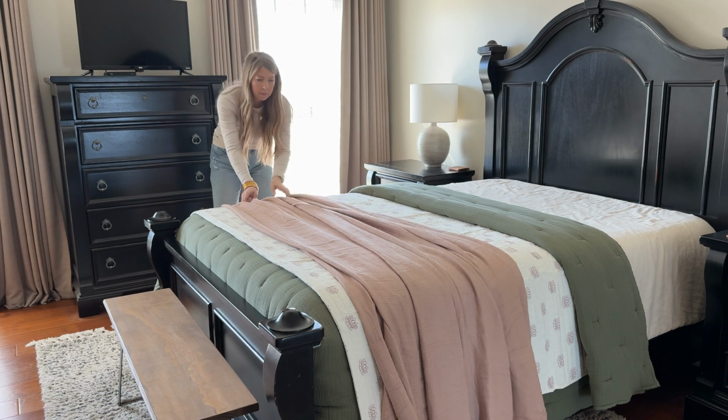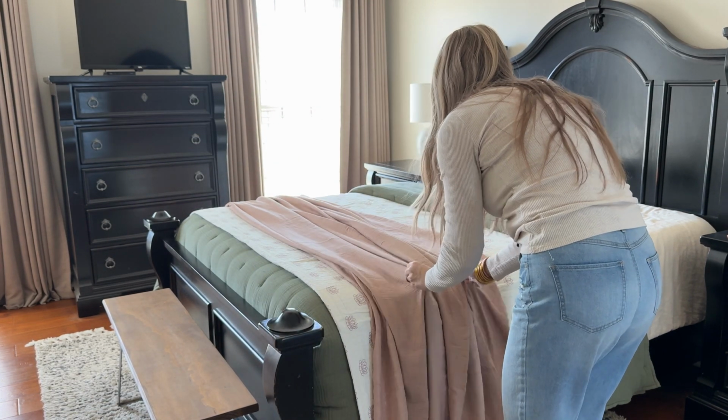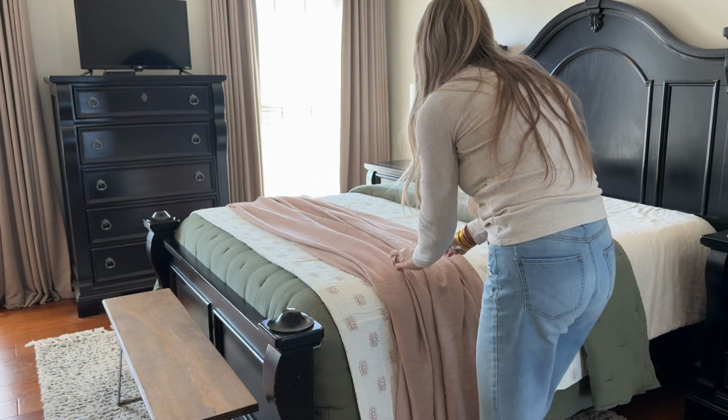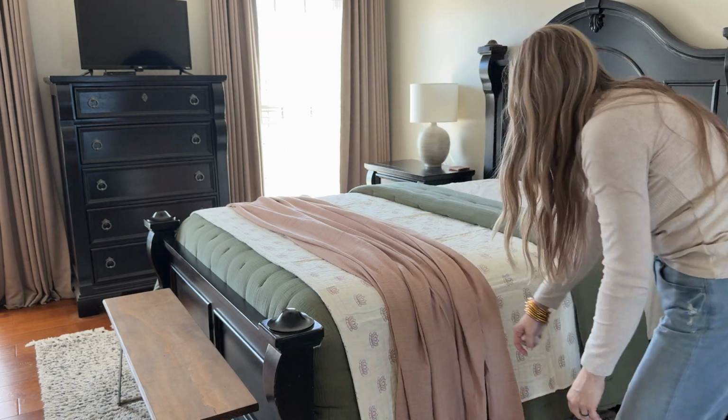I get a lot of questions on sizing, so for reference, my bed is a queen size bed. I do go ahead and get the queen size in all of the blankets, quilts, and things like that, and then I always just buy the standard size pillows.